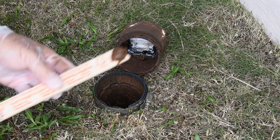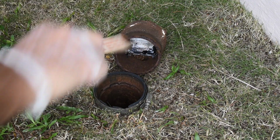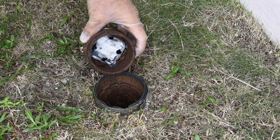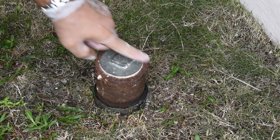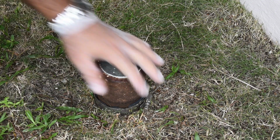Now I'm just going to reach inside and smear it on the inside of the pipe. Done. Take this, filled with the roach gel, put it back in, and then we're going to go on to the other side. It'll be much easier for you to see exactly how it's done on the other clean out.